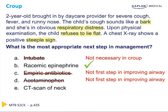For similar reasons, D is wrong. While the child has a fever, fever is not the most pressing problem, and so you do not need to immediately give acetaminophen. And then E is sort of an oddball choice. Expect a few oddball choices on Step 2, but in this case, there's no reason to think that there's physical obstruction, tumor, or trauma that requires additional imaging in light of the chest x-ray that we have.